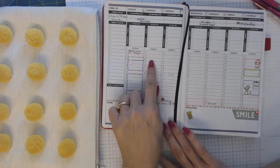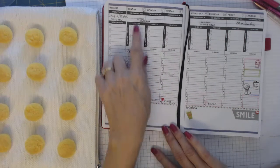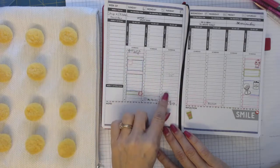Excuse me. So Tuesday will be a full work day. I mean, Monday will be a full work day too. I'm getting used to this Sunday start. It's different for me. I'm used to a Monday start on the weekly and a Sunday on the monthly. So I've got to get used to that.